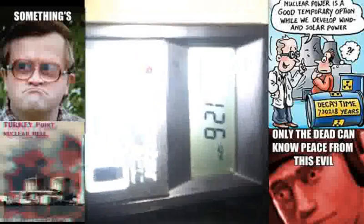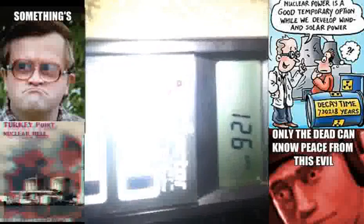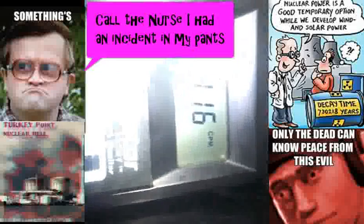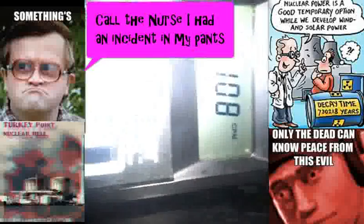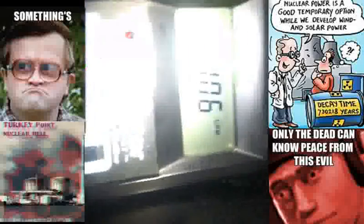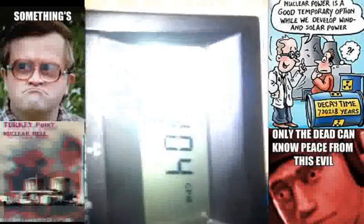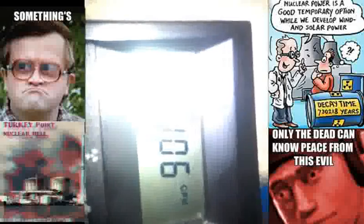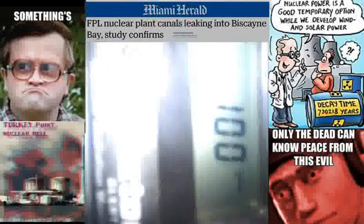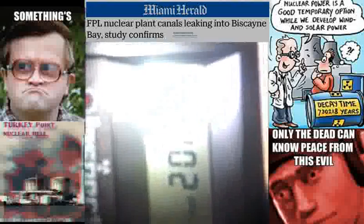They say cesium is about a third of what is released whenever you have a meltdown or an incident. But I guess it depends on what cycle of the fuel cycle they are in the process of, what kind of isotopes are released at the time. I've really been wondering about percentages, where is this from? Is this from the local plant where I am, Turkey Point, where they did admit that they found high tritium levels in Biscayne Bay? It's possible.